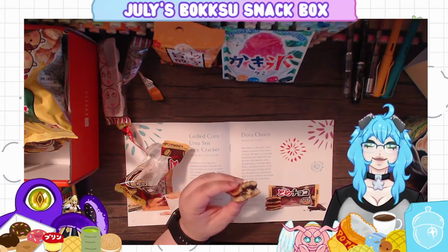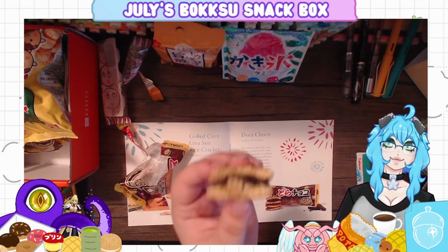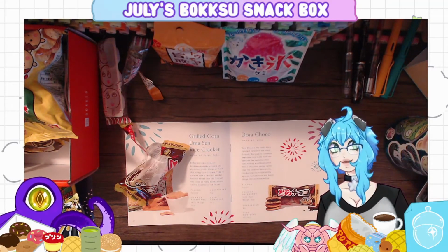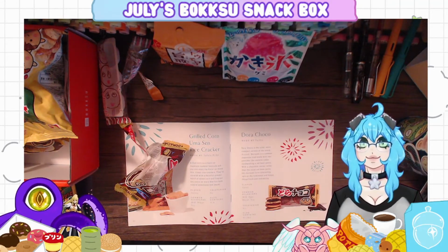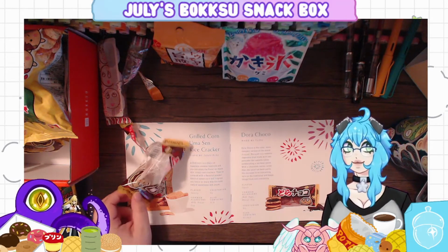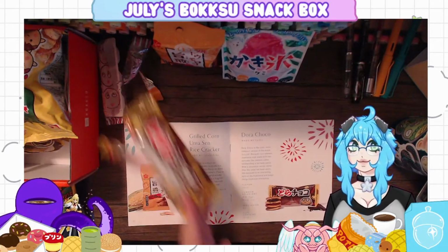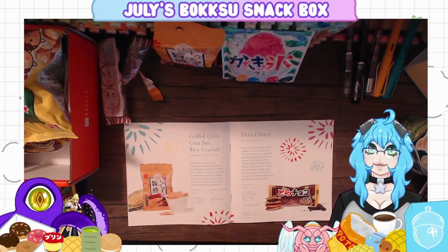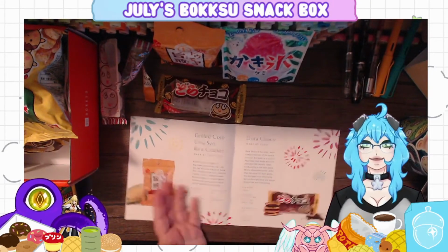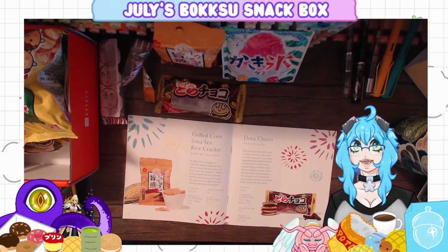And yeah, they're just little pancakes with chocolate filling. And honestly, that's good. Yeah, that's exactly what it tastes like. A pancake sandwich with chocolate. They've made the chocolate filling a more red bean paste consistency, though, which, honestly, I don't mind. So, perfectly fine with that. Hang on, let me have some tea.